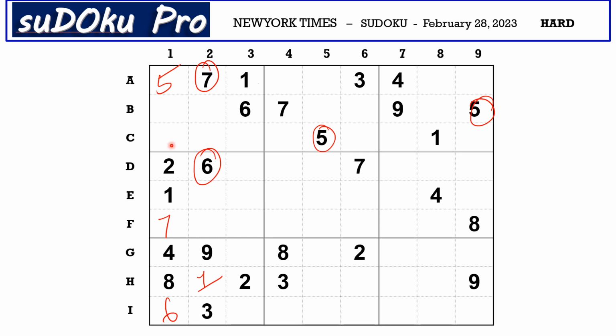Now in column 1, we have only two empty cells and the missing numbers are 3 and 9. We have this 9 blocking from B row. So B1 takes 3 and C1 takes 9.